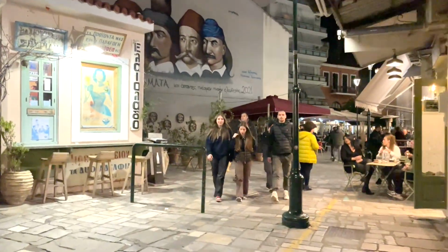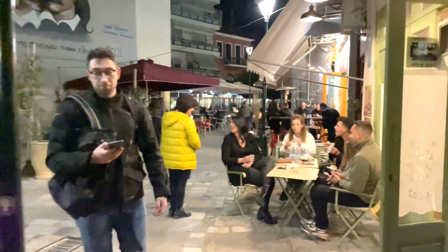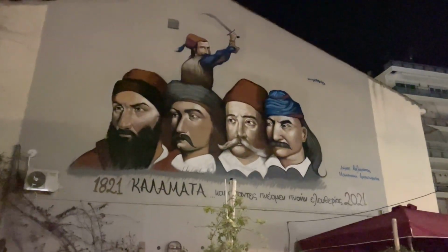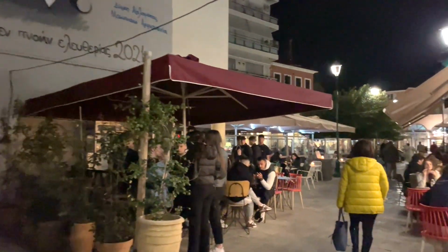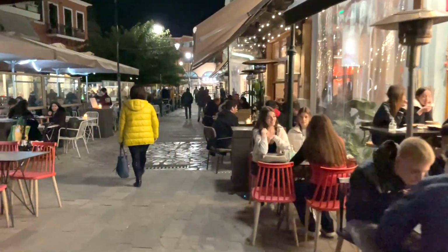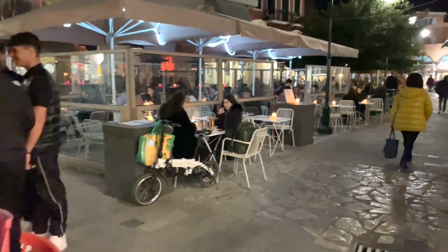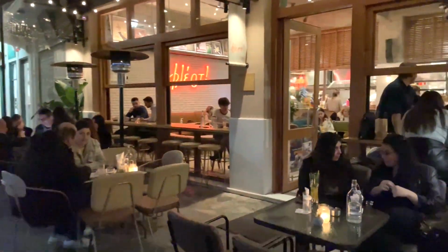Pretty good, pretty vibrant, pretty exciting. Got to find a bar. Here we are, the heroes of the revolution. Sometimes it's difficult to tell a bar apart from a souvlaki place.